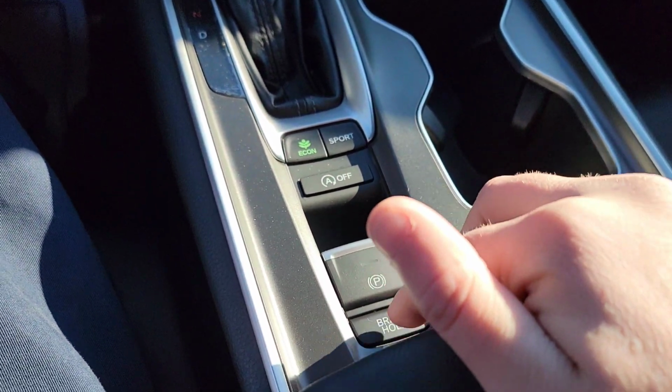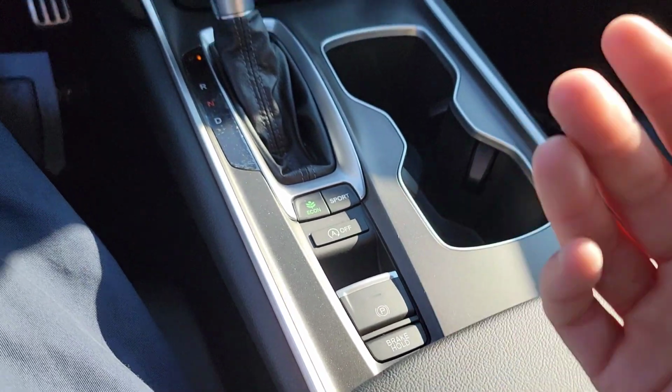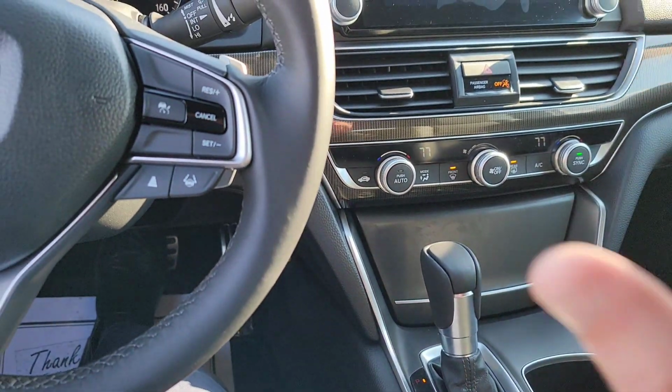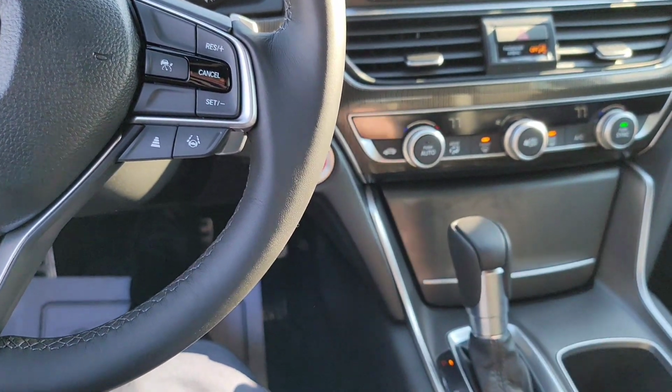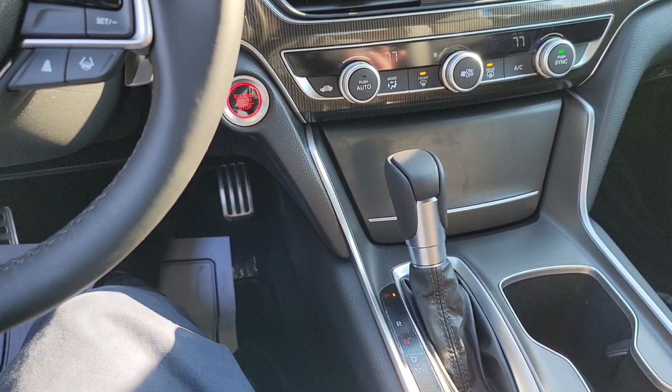Now you have your brake hold right here. With brake hold, I've got my seatbelt on and I've got this enabled. I have a video to give you guys a little visual on that once again. Every time I get to a complete stop, it will hold the brake down so I can take my foot off the brake until I apply the gas pedal. Then it will automatically release, all right? So I'm not keeping my foot down.